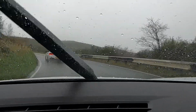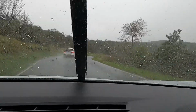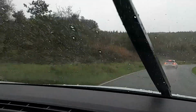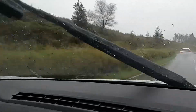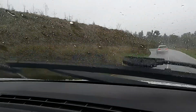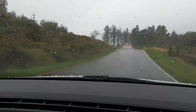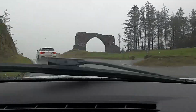One thing I have noted, though, I feel like I'm quicker through the short, slow corners, second, third gear corners, through things like this here. The Megane feels absolutely planted. Just looks a little bit sketchy in the rear-wheel drive 140. But certainly the rear-wheel drive 140 feels better in the higher speed stuff.